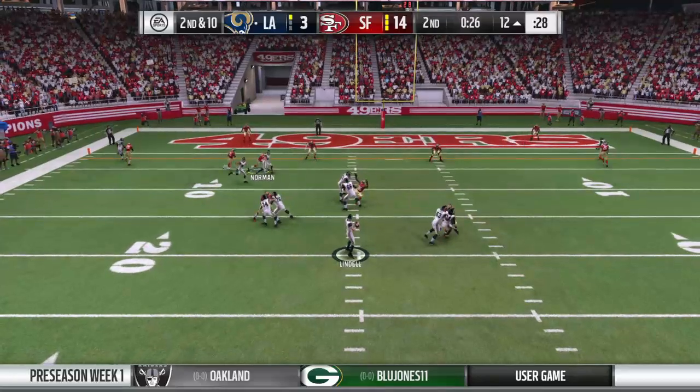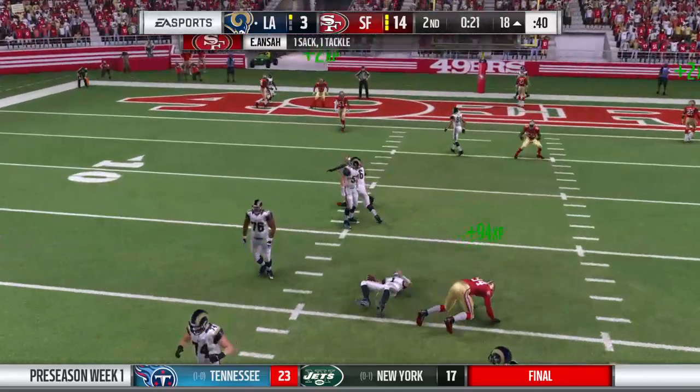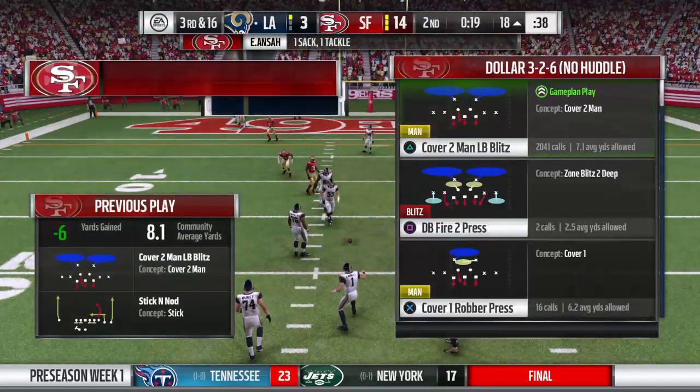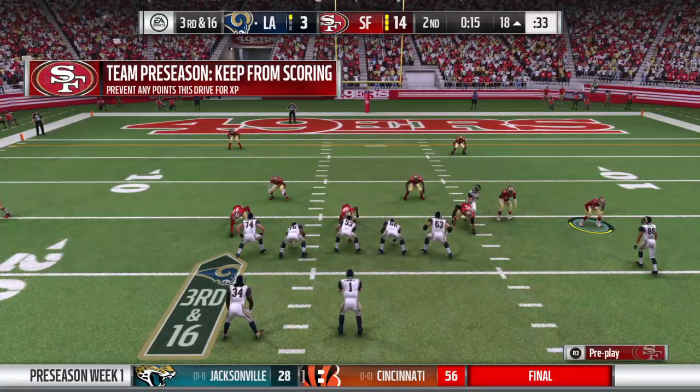And 2nd and 10, he'll look to throw again. He's got time. And he's going to be taken down, sacked back around the 18-yard line. Ezekiel Ansah in there to sack him for a loss of 6.